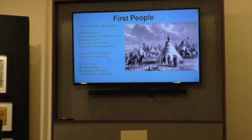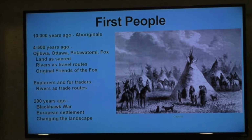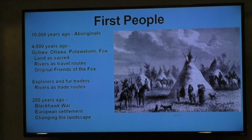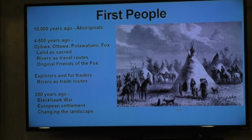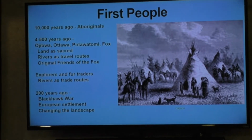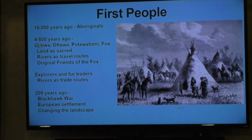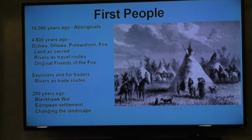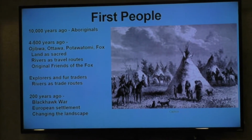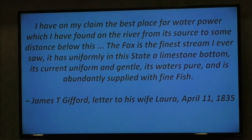Okay, then people came. But we had people here for 10,000 years. And the river provided an incredible, naturally rich resource. Everything that those populations needed, they could get from this area. Then there were also French fur traders here, and they used the rivers as travel routes. Even in 1800, there were hardly any roads anywhere in Illinois. And then we'll go light on the history of Europeans coming and not getting along really well with Native peoples, and the Black Hawk War. And so let's go to happier times.